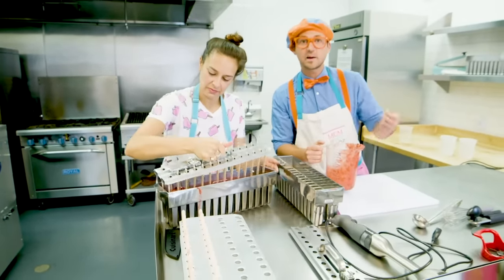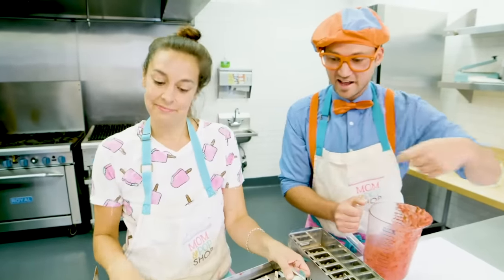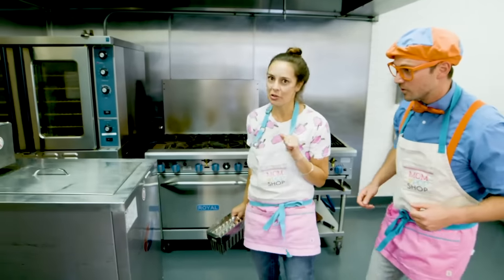Ooh. Yeah, like a popsicle stick. Have you ever eaten a popsicle and you hold on to the piece of wood? Yeah, that's what we just put in there. That's what makes them so handy. Okay. And now we put it into our extra special popsicle machine.